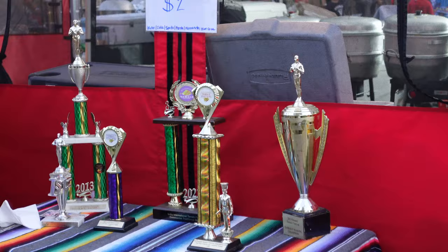Okay, so this one is one of the longest lines that's here because this vendor was the winner of last year's Tamale Festival contest. So, and it says just gourmet tamales. I'm not quite sure of the name, but that's what it says. But we'll put it up on the screen for you. All right, after about an hour wait, guys, we're next. They better be worth it for an hour wait.